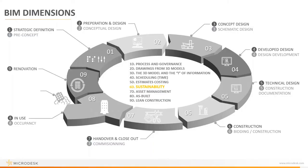We recognize this as one piece of the puzzle. Sustainability is part of the BIM dimensions. As you can see, it's the sixth dimension, hence the name 6D for sustainability. However, we recognize that this process can be applied throughout all life cycles of the building, from strategic definition to concept design, technical design, construction, finally to the handover and closeout, but then reutilize that information for in-house occupancy, renovation, and or demolition if needed.